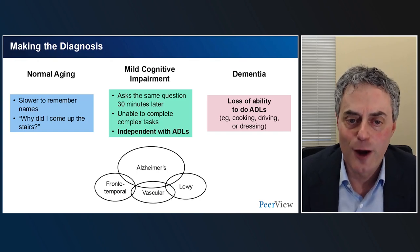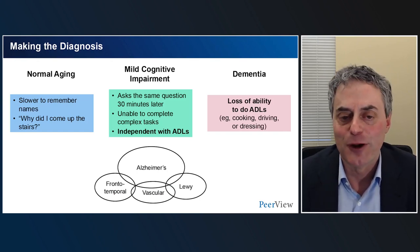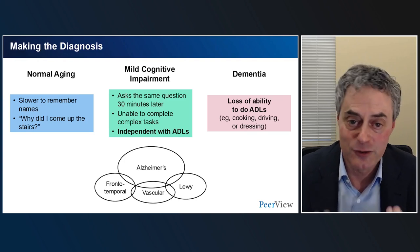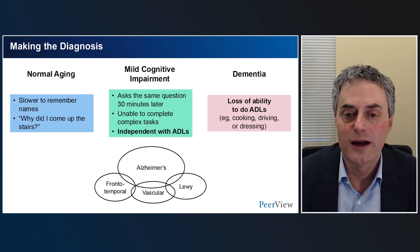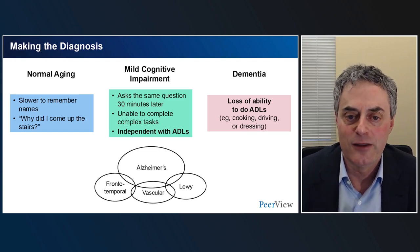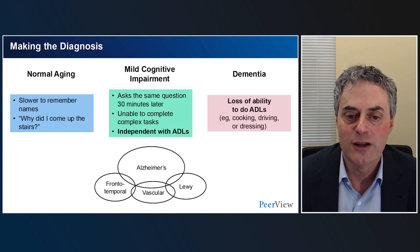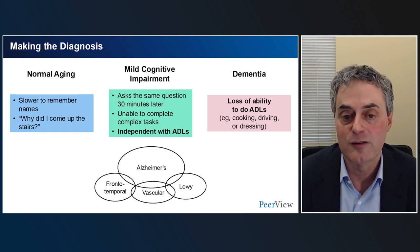All right, and so now we are really at that diagnostic step. We have done the MOCA test, we have gotten the interview from the family member or the close friend, and we really are ready to make a diagnosis of potentially mild cognitive impairment or a diagnosis of dementia. And again, remember that the difference between mild cognitive impairment and dementia is whether they are independent with their activities of daily living, or have lost the ability to do some activities of daily living.